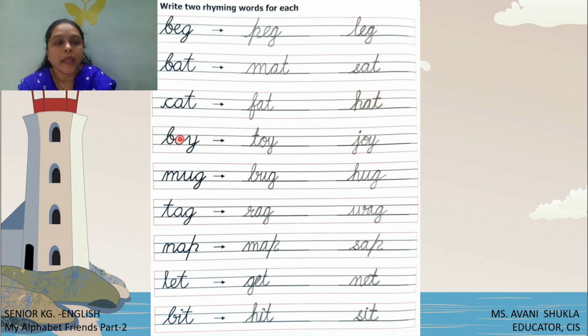Now here we have boy. So ma'am has written two more oy words, that is toy and joy. Okay. Now here we have mug. So here we are going to write bug and hug, two more ug words. Now here we have tag. So here we have written rag and wag. So these two are ag rhyming words. Can you see? At the end, everywhere ag is there.